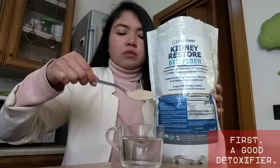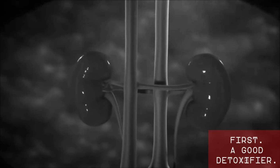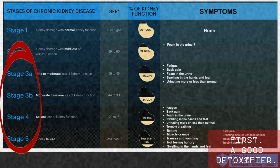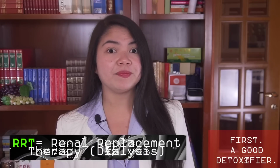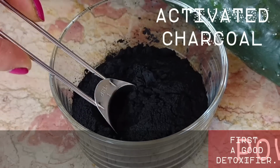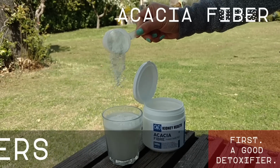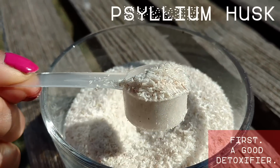Okay, the very first thing I want to focus on is a way to protect the precious filters of the body, the kidneys, from unwanted toxins. Detoxifiers are more used in the advanced stages because they can delay RRT, but they are useful for anyone in any stage actually. When I talk about detoxifiers, I'm referring to supplements such as activated charcoal, AST 120, acacia fiber, lactulose, even psyllium husk may be used.